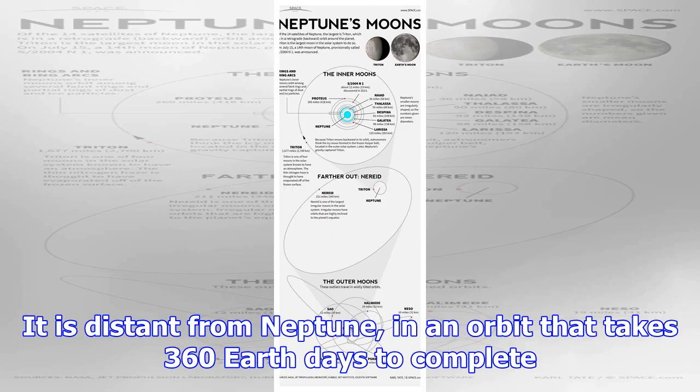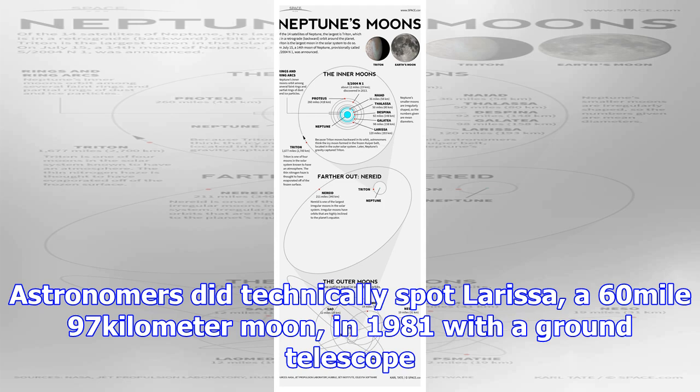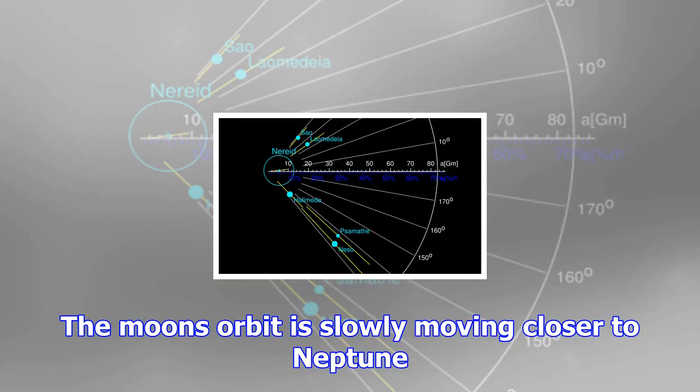Nereid is the other confirmed telescopic discovery, but it is much smaller, 105 miles (170 kilometers). It was discovered in 1949 by Dutch-American astronomer Gerard Kuiper, but was so small that Voyager 2 only managed to capture a distant, blurry image as it flew by. Scientists believe Nereid is a captured asteroid or Kuiper belt object because its orbit is eccentric, NASA stated. It is distant from Neptune, in an orbit that takes 360 Earth days to complete.